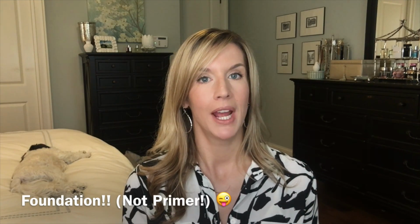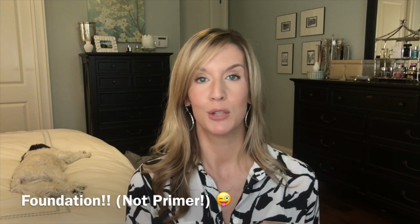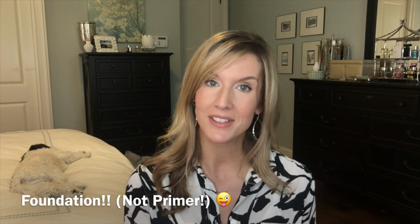So my favorite way to apply this primer has to be with a dry beauty blender, which was kind of surprising to me. I saw a review online a while back, and I wish I could remember who it was, that she used to be a Chanel makeup artist, and she had said for combination oily skin that she liked to press it into the skin with a dry beauty blender because it doesn't accentuate dry flakes.